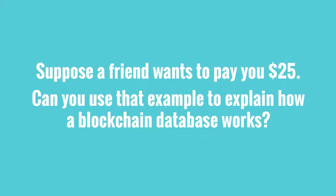The first thing that has to happen is we have to check that she actually has $25 in her account. So we look back through past transactions in the blockchain to see that at some point somebody gave her $25 and that she has not, since getting that $25, spent it. Once we confirm that, we say, okay, go ahead, let's start this transaction. Once that transaction gets submitted, a whole bunch of other transactions could also get submitted between other people in the network, and then we collect those transactions into what is known as a block.